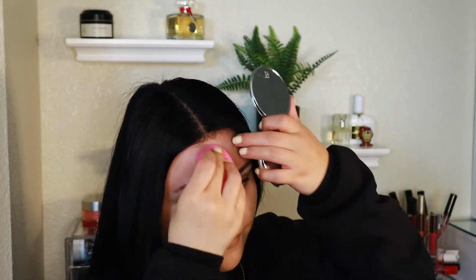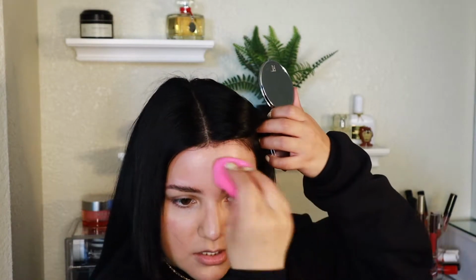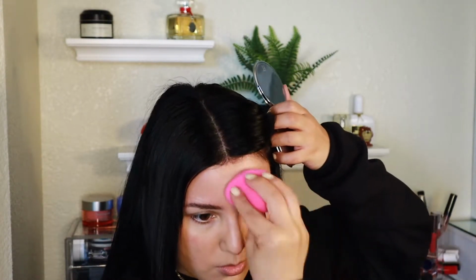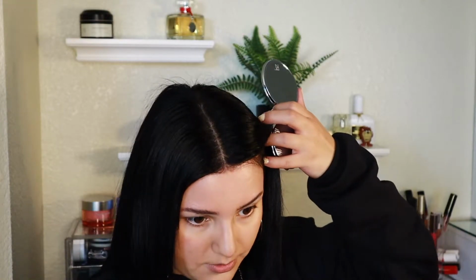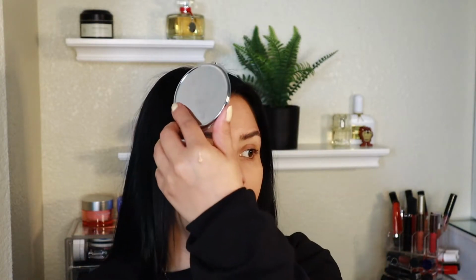So this foundation does dry down really fast, so I'm trying to work fast with it. This is a kind that you need to work in sections because, yeah, it dries fast. I feel like it's not really blended right here and it's bothering me. Okay, so I'm gonna add just a little bit more on the forehead and a little bit on the chin, and literally just the tiniest amount.